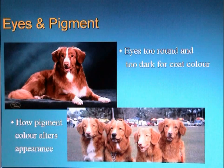Well, yes. There's just something there. It's more of a rounded, flat coat or a curly coat with that obliquely placed eye, whereas our taller dogs tend to have more of a level overlay.